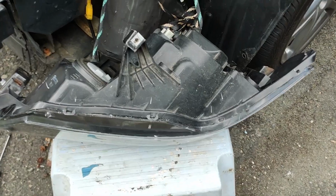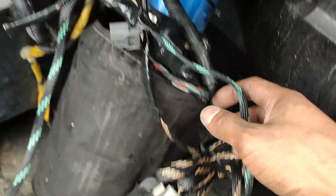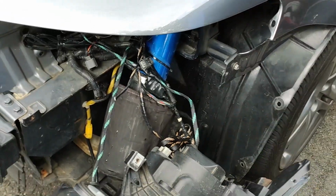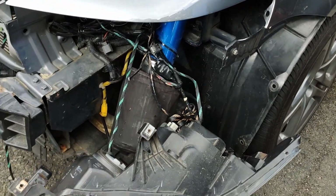Same situation for the driver's side headlight, except the wires are a lot closer. Should be easier to track down. Pretty easy stuff. A lot easier than the passenger side.